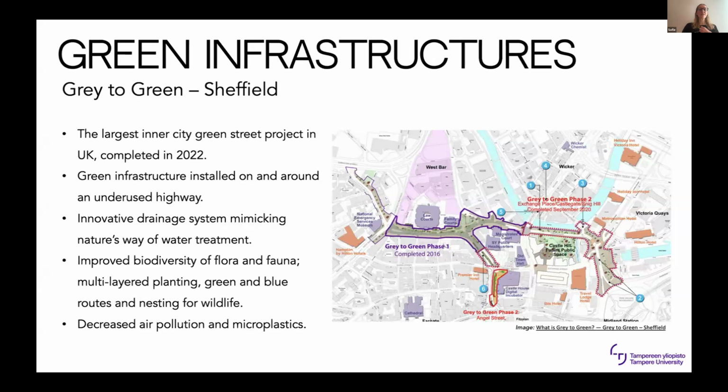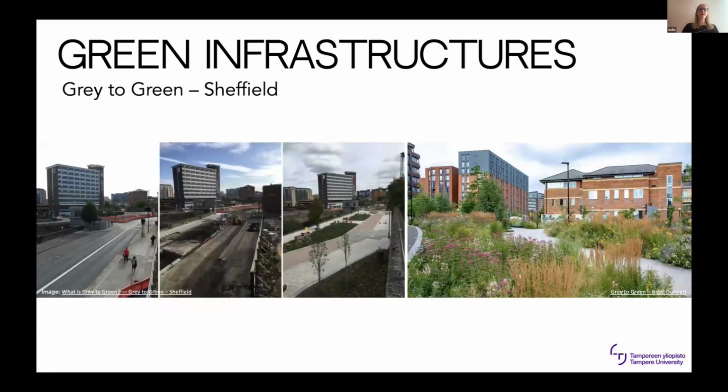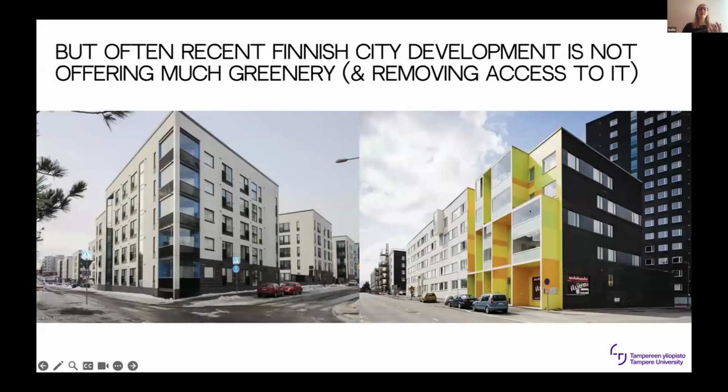And then in Sheffield, this was a European funded project. It's Grey to Green, one of the largest transformations where they really try to go from the grey asphalted area to green phasing and connect different parts of the city. So here you can see what it was like and what it has become on the right-hand side. But then what happens in Finland is we do new developments, we knock trees down, and then we build this back.